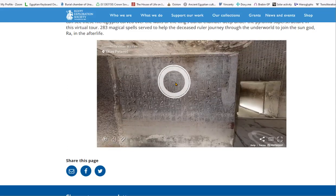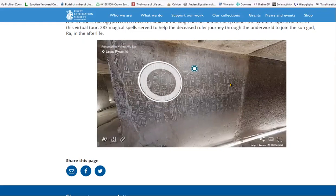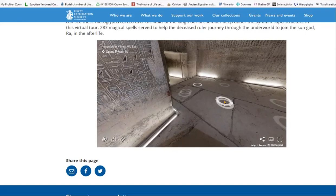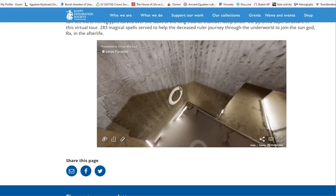So this is the east wall, and it's read from south to north. And this is the west wall, which is likewise read from south to north. So the texts come from the antechamber, and they end up here in this lower corner. Let me take you over here.